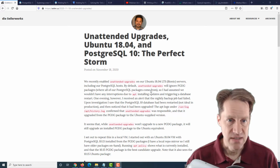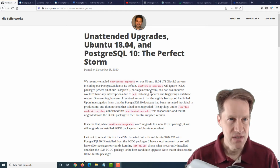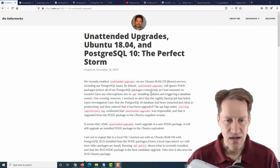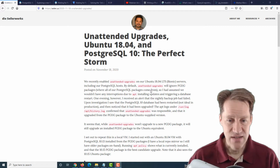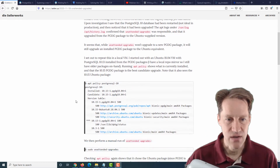Our first piece of content is unattended upgrades, Ubuntu 18.04 and PostgreSQL 10, the perfect storm. This is from Zeller.us, and he's talking about an issue where his production Postgres database decided to upgrade itself one evening. Now, I've actually seen this occur, and in this post, he describes exactly how it happens and why. So if you use Ubuntu, I highly suggest you check out this post.